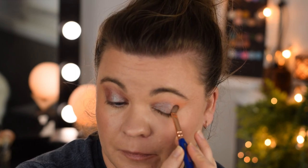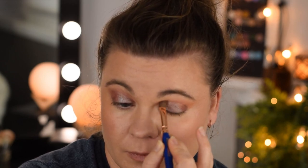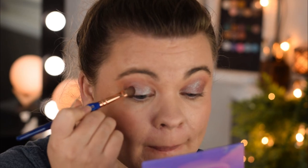This doesn't really look very Galentine's-y. I kind of like this almost better than that, but that's okay. That's really cute. Actually, doesn't look too terribly bad.